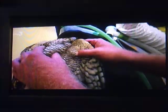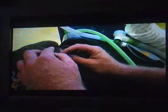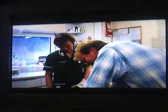So back at the surgery on Sparrow Hawk. Broken wing is up in here, and actually possibly a bit unfortunately there might be a bit of bone sticking up through here, so maybe not. Anyway, we'll take an x-ray and we'll see what we shall see.